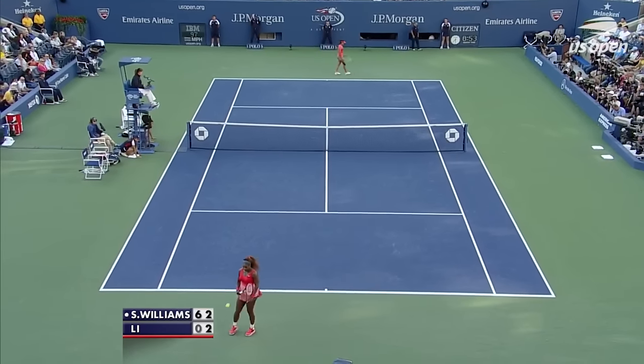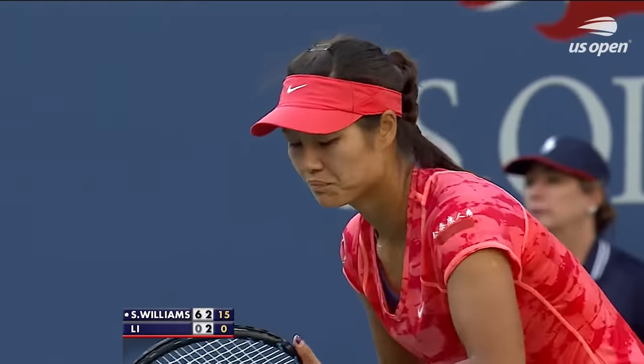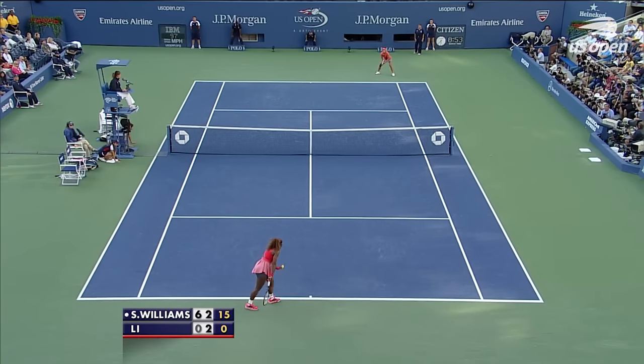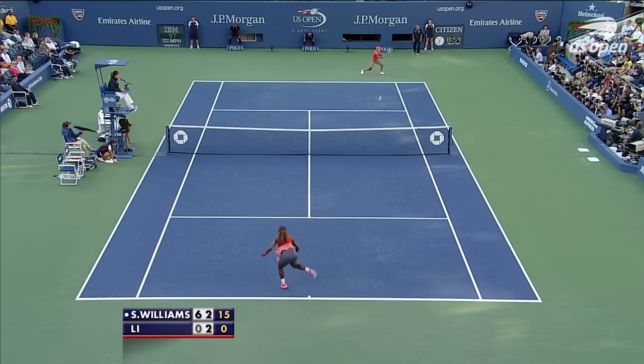Just can't afford to give away that much against a player of Serena's caliber, and when she's playing as well as she was playing. She just took 20 miles an hour off her serve and got it in. Change up. Li Na hit it long.